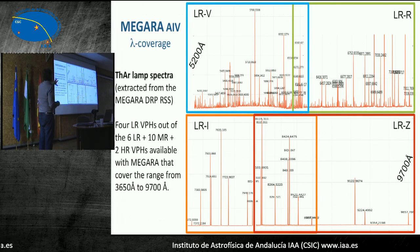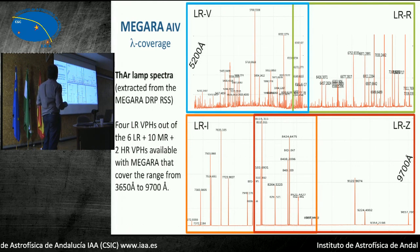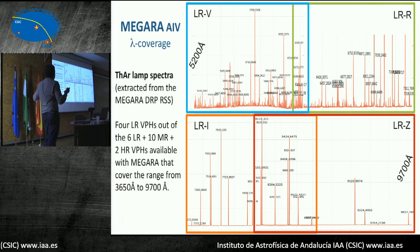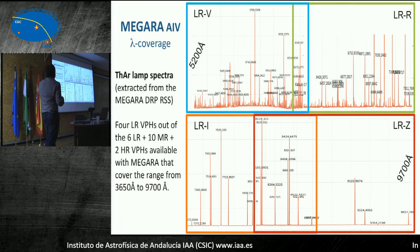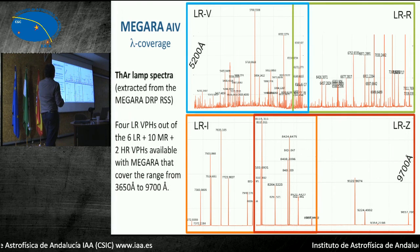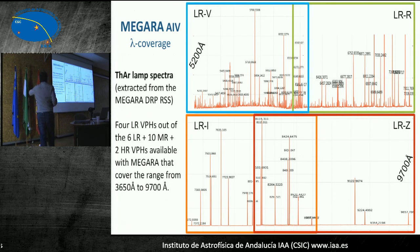Just to show some spectra, because as some people say, if you don't show a spectrum like this, you don't have an instrument. So that's four of the six setups at low resolution. I just put them together, scaling them artificially, because of course they have different exposure times and different ranges in line intensities. But the idea is that with these four setups, four shots, we cover all the way between 5,000 and 9,700. These are some of the lines.